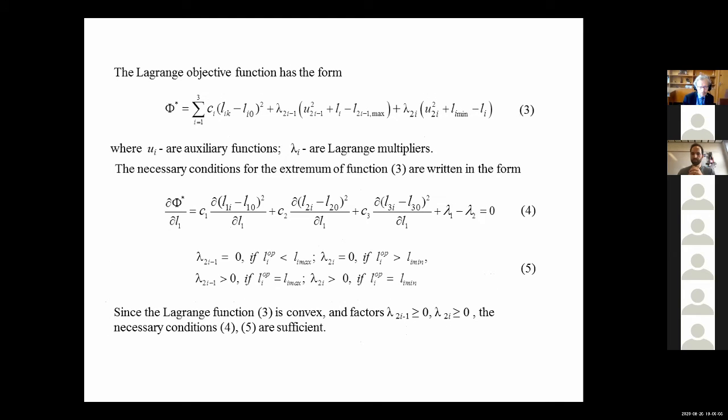Slide 9. The Lagrange objective function has the form of equation 3. The necessary conditions for the extremum of function 3 are written in the form of equation 4. Since the Lagrange function 3 is convex and factors 2.1 are not presented in the picture, the necessary conditions 4 and 5 are sufficient.